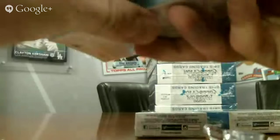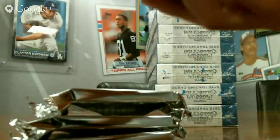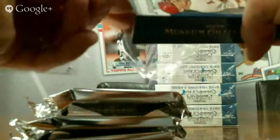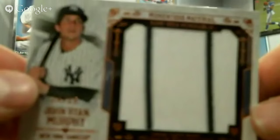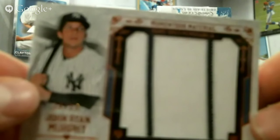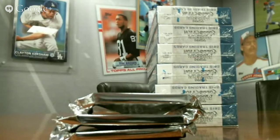This is box number six, almost halfway through the case. DiMaggio, another DiMaggio, Reggie Jackson, Miguel Cabrera, and John Ryan Murphy, or J.R. Murphy, a jumbo jersey for the Yankees, numbered 34 of 35.